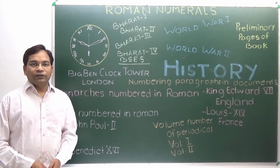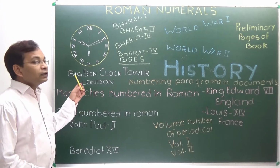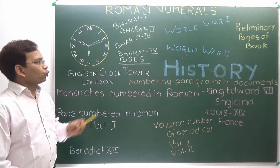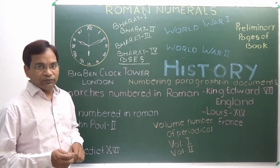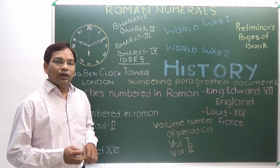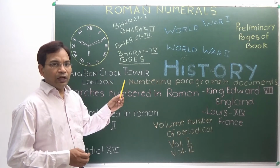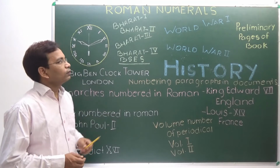Roman numerals are still used in some places, like the Big Ben clock in London near Parliament. In India, there are different stages of vehicles related to pollution. European rules were applied on Indian motor vehicles since 2000. The generations of engines are numbered as Bharat first, Bharat second, Bharat third, fourth.